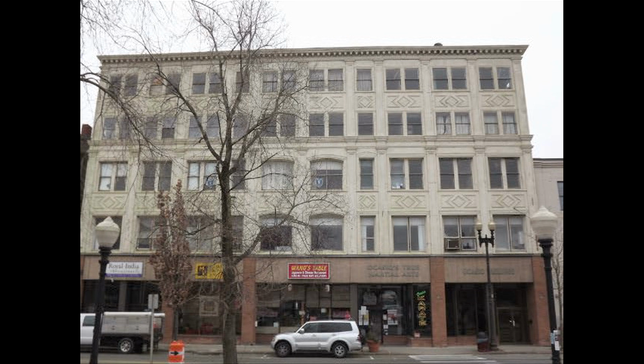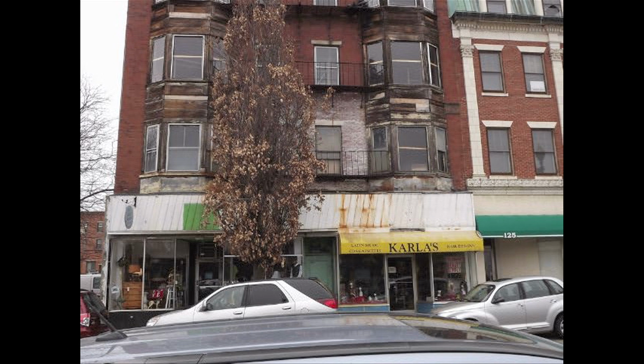And look at the different types of signage. Only 2 of the 5 are consistent in design. This building is simply just in a poor state of repair. It is a good opportunity, though.